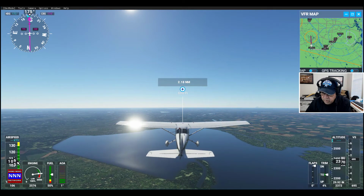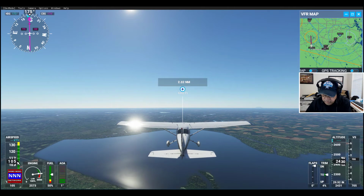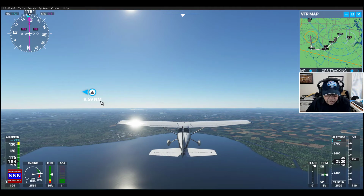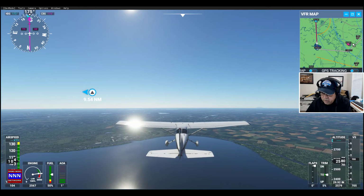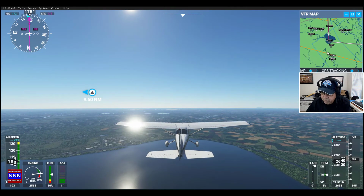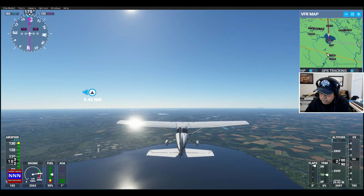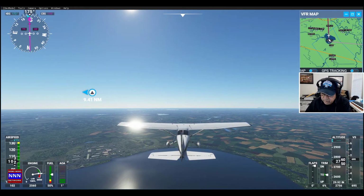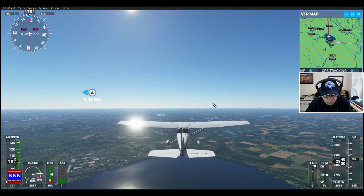So we are approaching our first turning point, and this should automatically make a turn, since as you can see our next point is 9.6 nautical miles. I'm hoping it will make a turn by itself. Let's see how well it's going to do. So it's got quite a few distance. Actually, depending upon the magnification, you will see this plane overshooting sometimes, but in reality the plane size may be much bigger than the distance when it is kind of reduced in size.